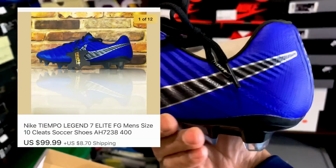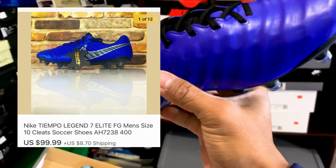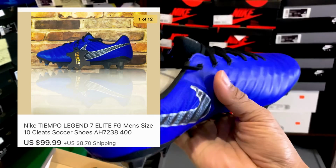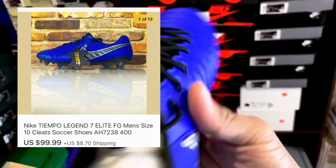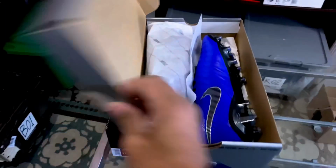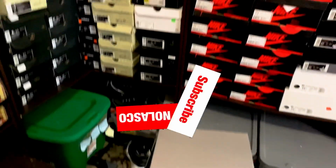So I sold this one for $99.99. I did an auction on this one, and they have to pay also the shipping, $8.70. Well, not bad for that one. Just want to make my money back, reinvest into something else.